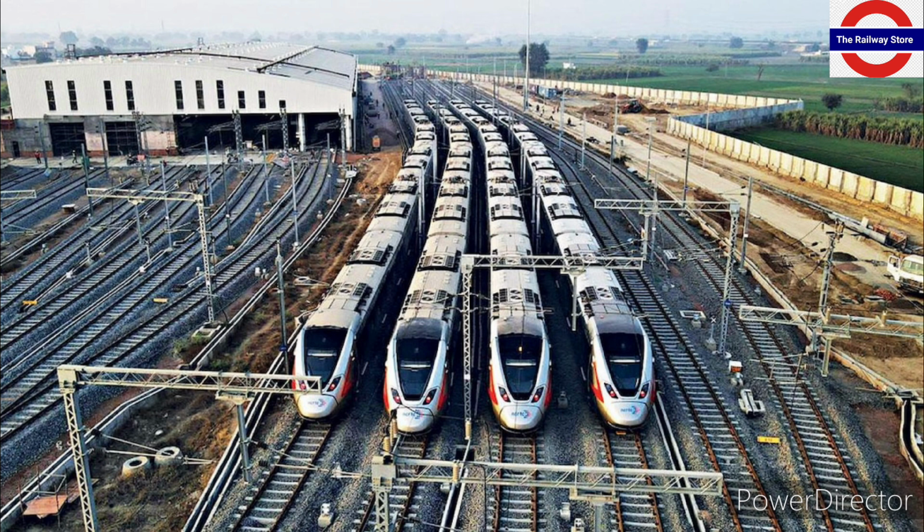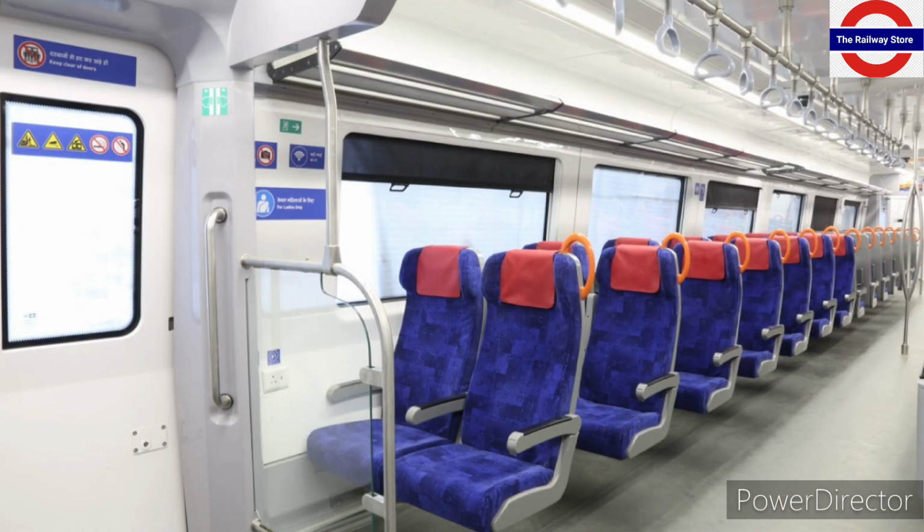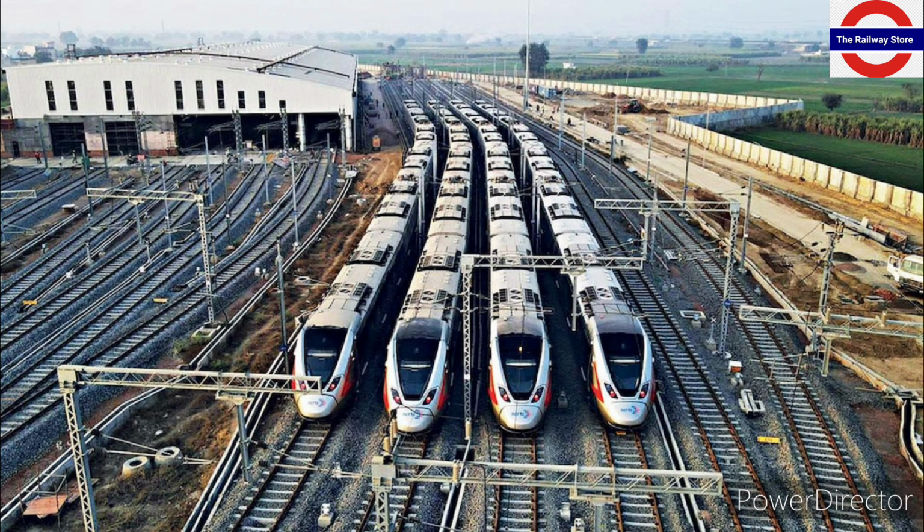The Delhi Ghaziabad Meerut RRTS corridor is the first RRTS corridor to be implemented in India. Multimodal integration: RRTS stations will be integrated with various modes of transportation like airports, railway stations, interstate bus terminals, Delhi metro stations, etc. It will facilitate the movement of commuters between modes. All of the RRTS stations will have platform screen doors for enhanced commuters' safety.